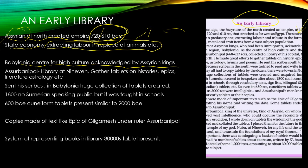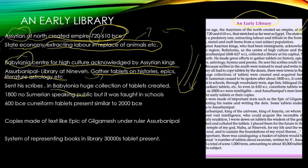Now a ruler of the Assyrian Empire, Assurbanipal, ordered a library to be created at his capital, Nineveh. He sent scribes to the south, where the kingdom of Babylonia was located, and ordered them to gather tablets on histories, epics, literature, astrology, etc. His scribes went south and entered the kingdom of Babylonia, where they found a huge collection of tablets.